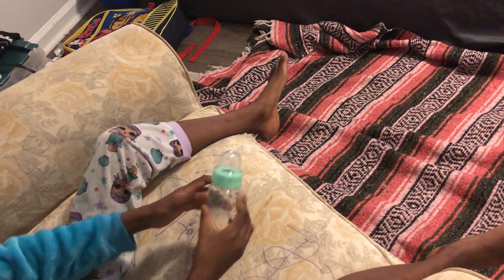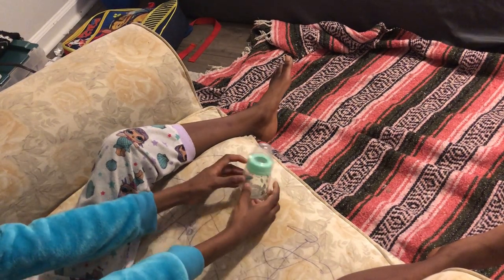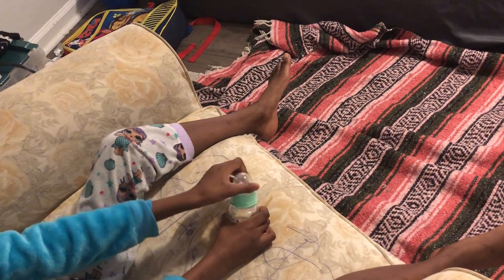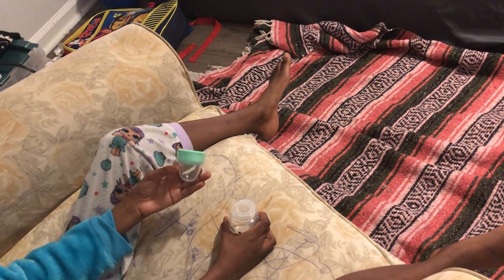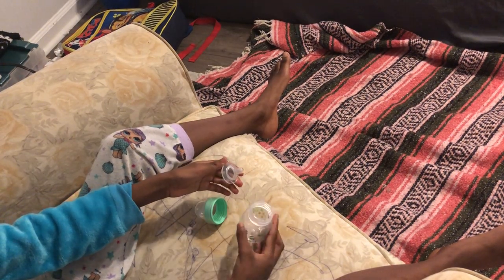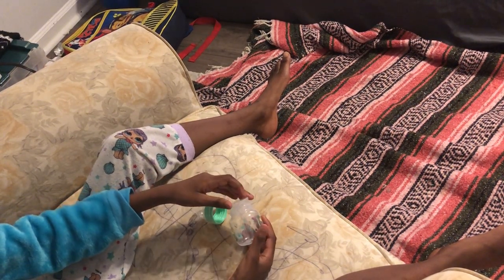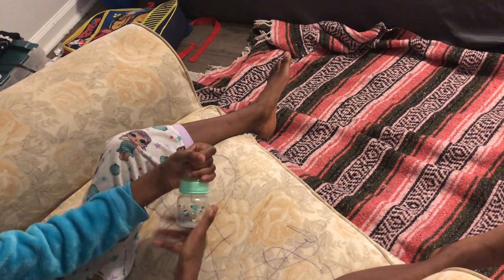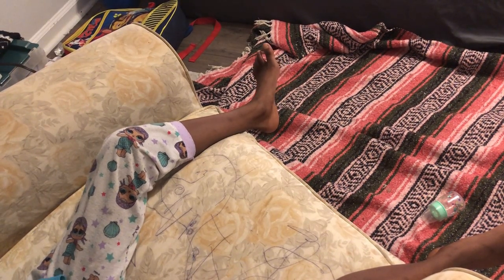First item is a cute little baby bottle. Let's do this. And there's a nipple. This is a 2 ounce bottle, by the way, so I guess it's considered a preemie bottle. Kind of threw it over the couch. Okay.